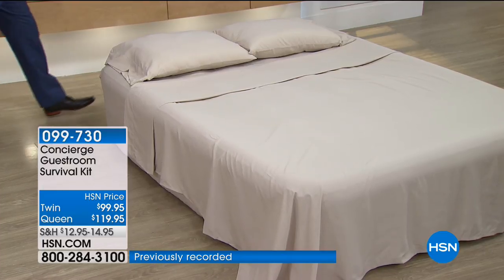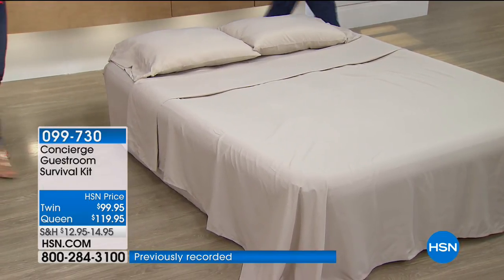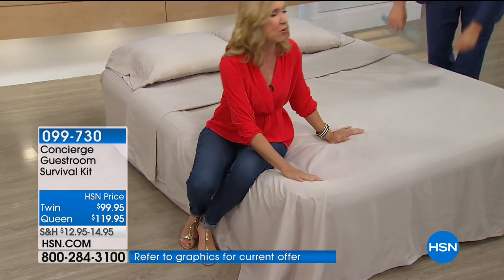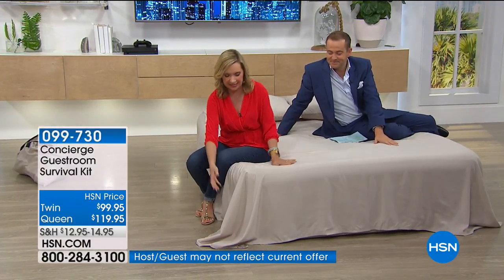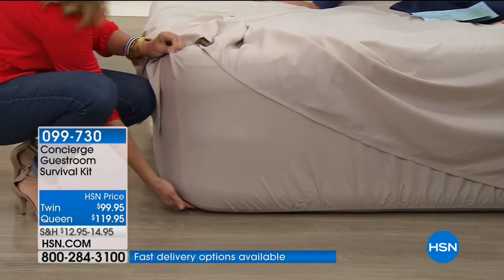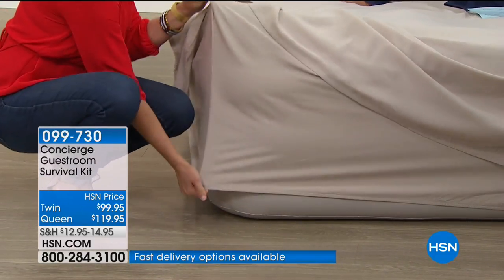Well, I'm going to start here with the queen. I'm going to show you a couple details, because what you're looking at is an elevated air mattress. This is a queen size bed. It will hold up to 500 pounds. It comes in that bag I just showed you. It fits everything in that bag. You're even getting the sheets, the top sheet, but most importantly, the fitted sheet.